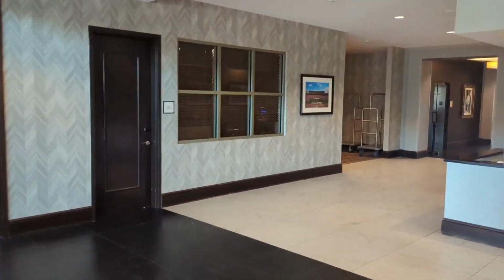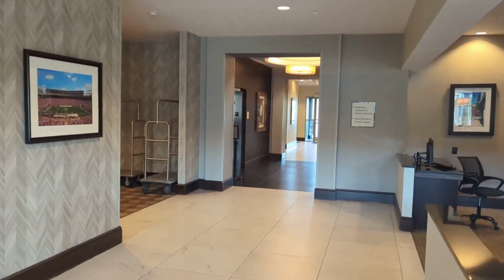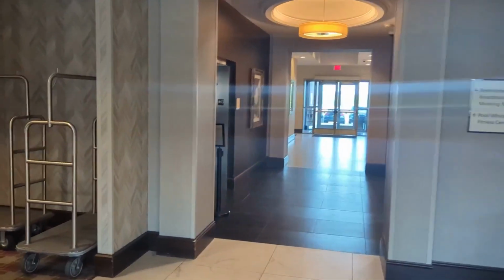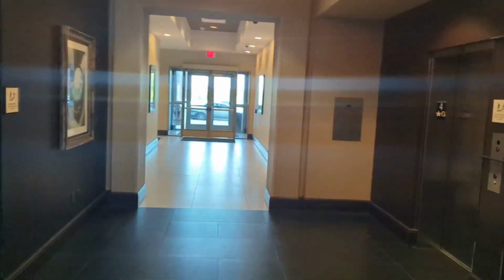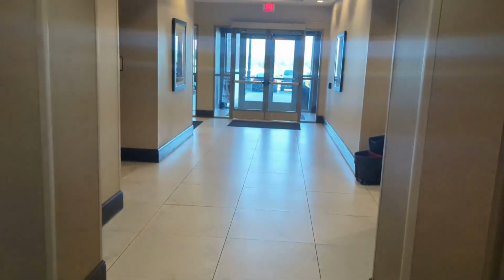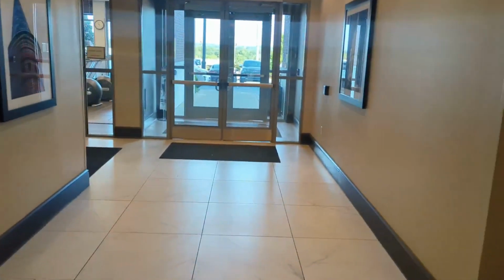Like I said, we really liked our stay. People here are super nice. Hotel's nice. It's in a really good location. You're not that close to the stadium if that's what you're wanting to do. It's not really easy walking distance. But you're close to downtown, tons of restaurants, pubs, things like that.